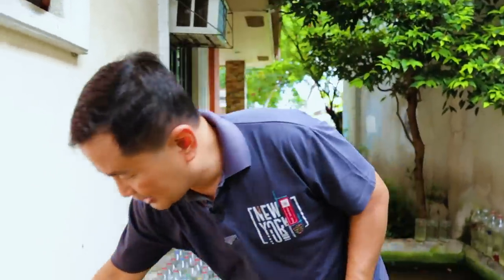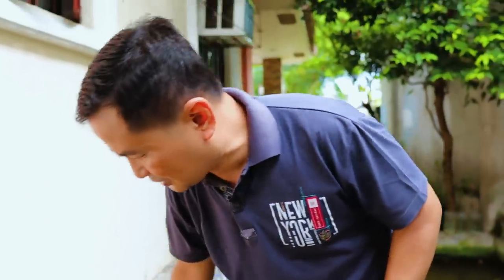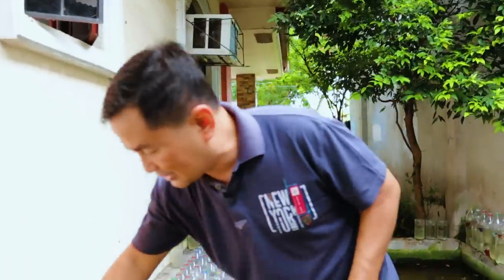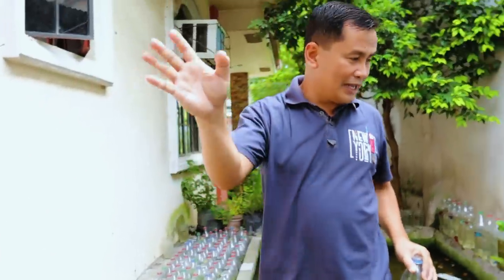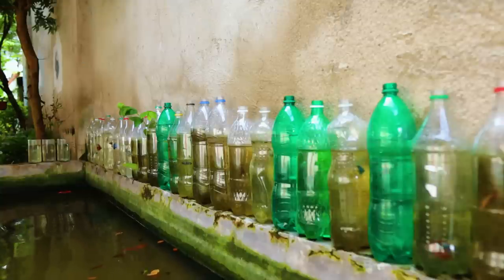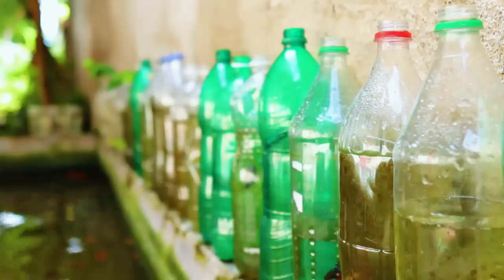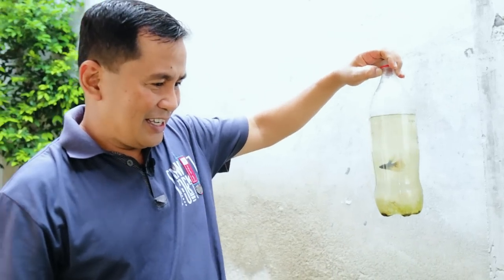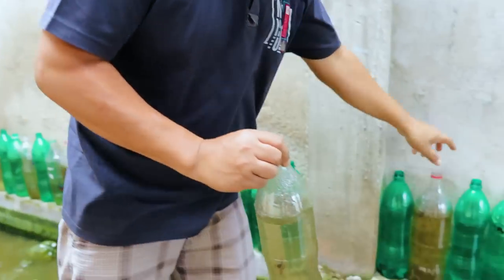Not so big. We will choose the biggest so that we can also sell this one at a good price. Maybe we can move right there. Actually, these are also for sale. And this was the selection made by our staff. See this one? Very cute. And this one, we will sell this.